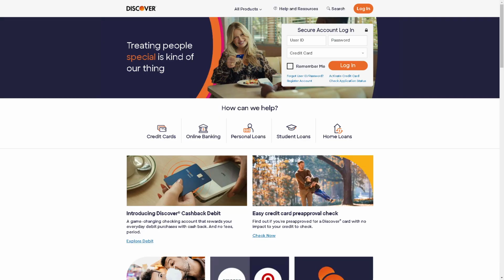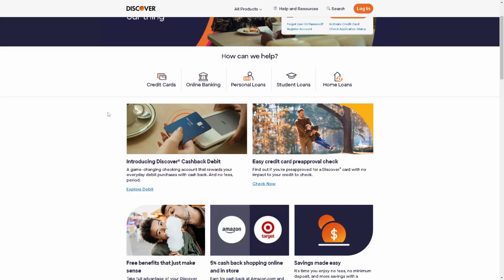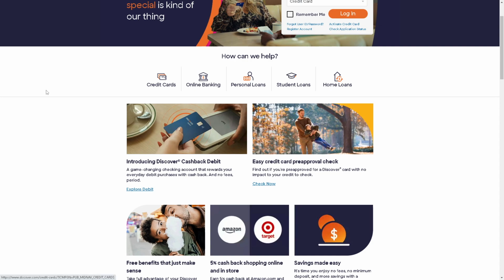Now, for Discover, in terms of credit cards, it is known for its cashback rewards and customer service. Discover offers various cards with rewards tailored to different spending categories. It often has rotating quarterly cashback categories and a feature that matches all the cashback earned in the first year for new cardholders.